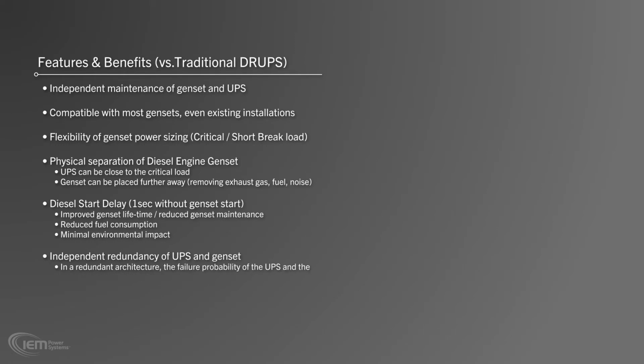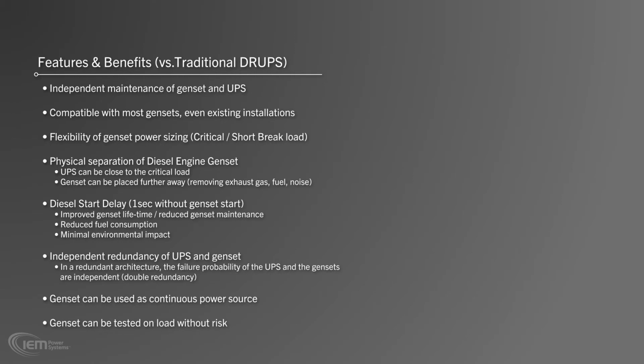Programmable ride-through protection of up to 1 second without genset start improves genset lifetime and reduces genset maintenance. Additionally, fewer genset starts reduce fuel consumption and minimize the system's environmental impact. Independent redundancy of UPS and genset also creates double redundancy, reducing the risk of system failure. Further, the genset can be used as continuous power source, and the genset can be tested on load without risk to your facility.